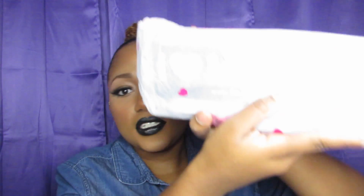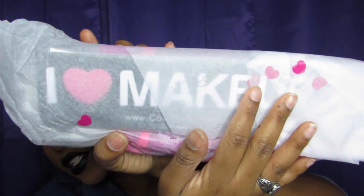So first, I'm just showing you all what I got, so I'm going to be taking them out of here. Here's this first little section. This stuff is just wrapped in some cute little paper. Oh, by the way, I haven't opened any of this stuff yet, and it's been sitting around here since Christmas, Thanksgiving. I haven't touched none of it.